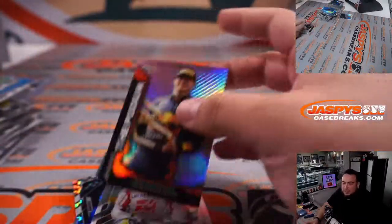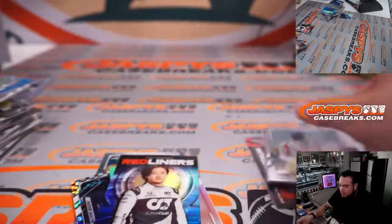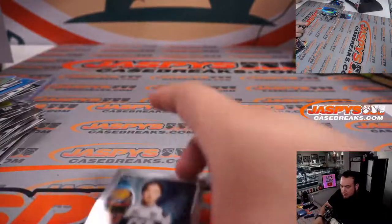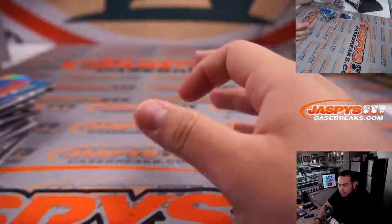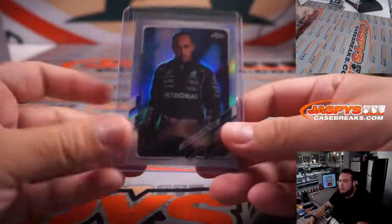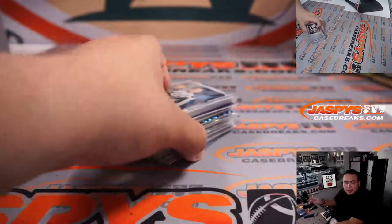And Voltas. Man, I feel like the hobby boxes have been a little weak, right? There's got to be some good hobby boxes hiding. But that Lewis Hamilton refractor in the light box was not bad at all. But again, still a lot of value with this though, guys. I mean, these all eventually do add up. But again, guys, next one is in the store, number six. Like I said, we got that nice Lewis Hamilton, of course. Still hobby edition, two lights, et cetera. So, next one in the store, JaspysCaseBreaks.com. Guys, appreciate it.